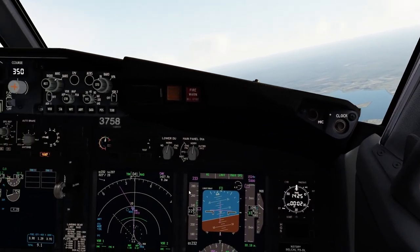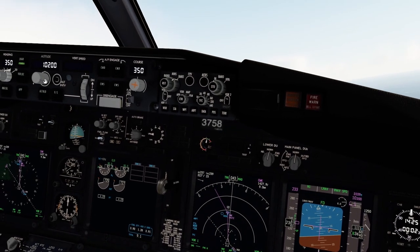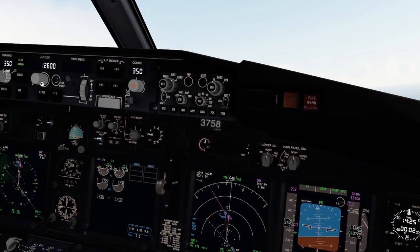Delta 3114, contact Austin departure on 119.0. Have a good one. Departure on 119.0, Delta 3114.